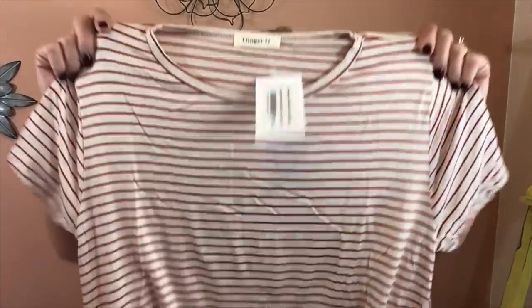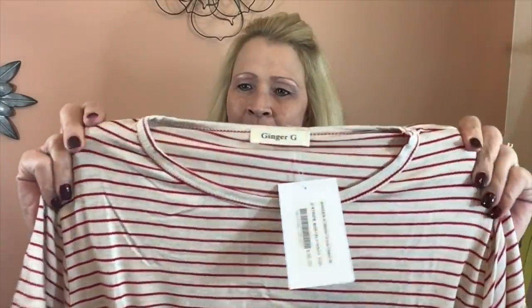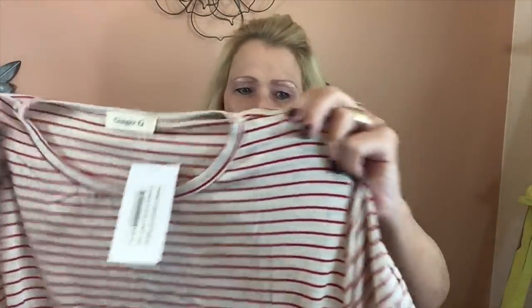Next up is a tee, and this is by the brand Ginger G. That's my mama's name. My mother's name is Ginger, so I will probably just keep this blouse because of that. So this is kind of a cream colored, a heather cream color with a red stripe.